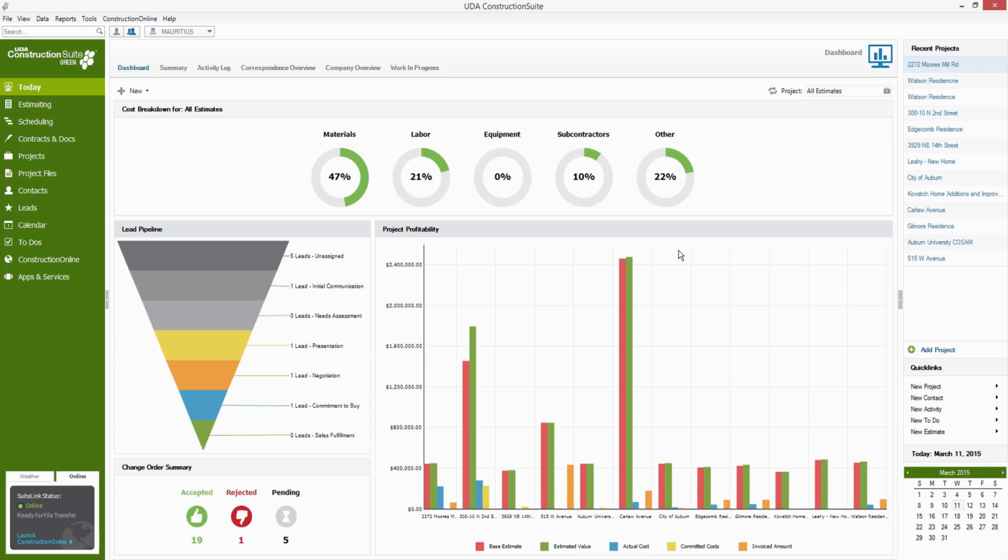That's going to be coming to you super fast and easy, and all you have to do is click one button. For those of you who aren't Total Care members but would love to take advantage of the upgrade, give us a call. We'll be happy to get you started. If you have a previous version of ConstructionSuite, it's very simple. There are some really nice discounts available. Feel free to give us a call. We'd love to hear from you and help you get started.